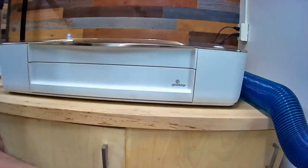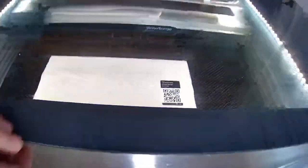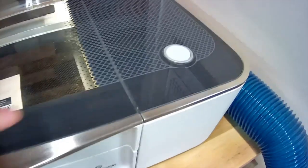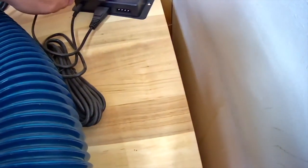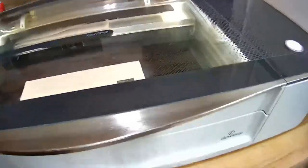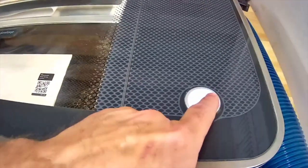Oh, probably looks so weird. So here's a laser. Let me see if I can set this up. Inside it, I have a piece of wood. It's a piece of red oak. And I'm going to hit the button. Oh, we have to turn the vent on first. What this vent will do is take any fumes and bring them outside. All right, so let's start to run this.